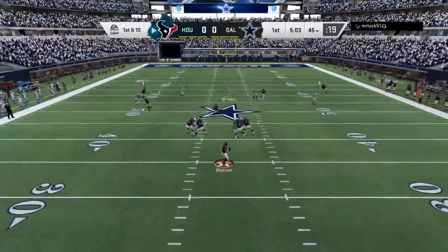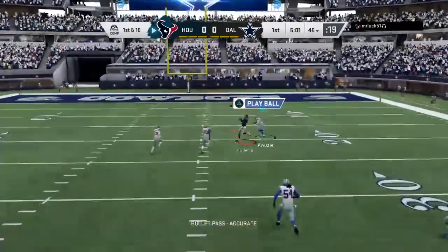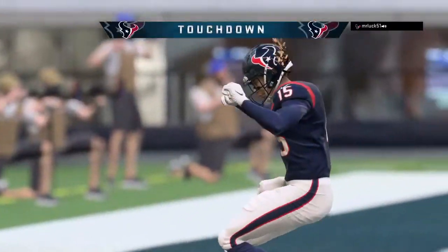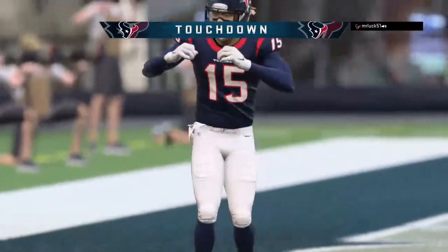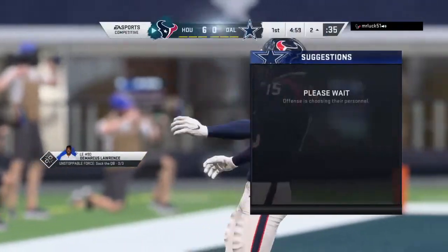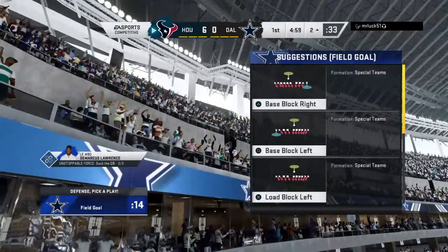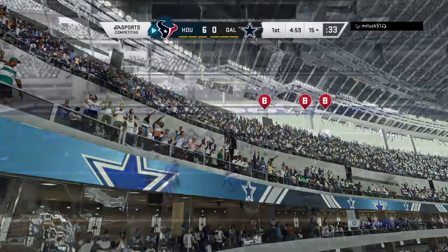On 1st and 10, Watson. He's letting this one go for Fuller. That's caught inside the 20. And he'll take this one in for a Texans touchdown. Will Fuller, 55 yards, as his guys are able to strike first here in this opening quarter.